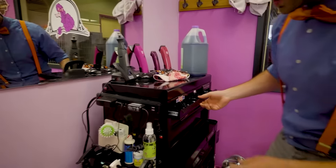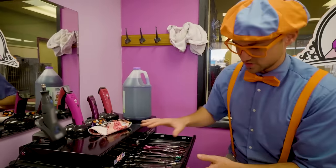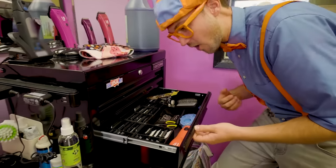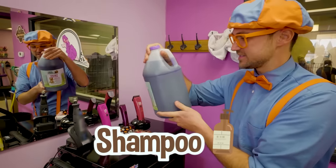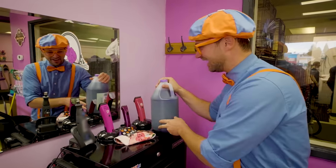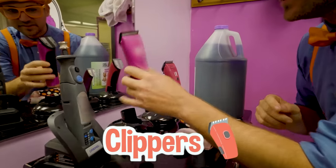Whoa, see this toolbox? There's a lot of things that the groomers use inside this toolbox. Wow, that is so cool. All right, first we have some shampoo. This is plum flavored shampoo. Ooh, and it looks like we have some clippers up here. Wow.